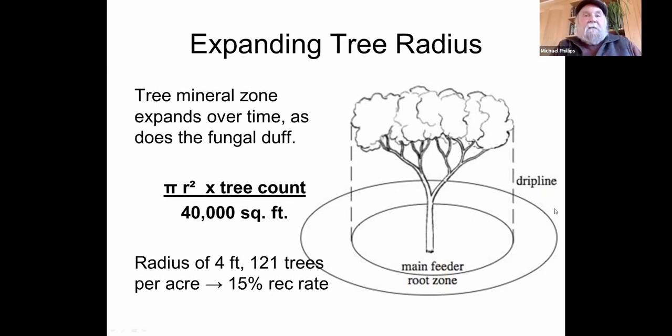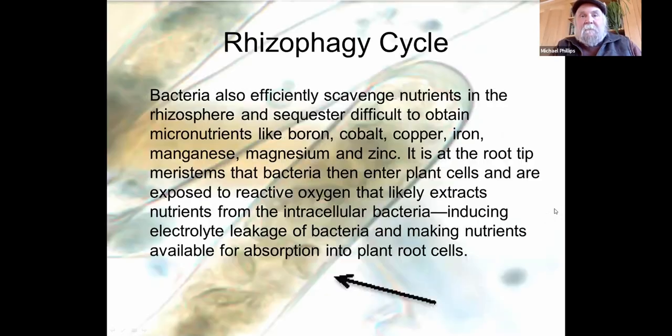This word, rhizophagy, I have to be super quick now, but we have just gotten pictures, microscopic pictures of the fact that feeder roots, they don't just absorb soluble ions, they actually absorb whole bacteria. And this is one of the primary ways by which trace minerals are put into the protoplasm of the plant.